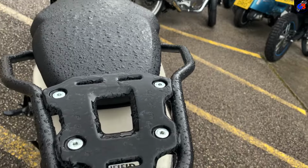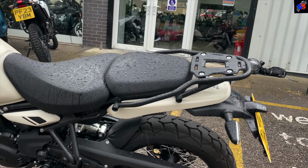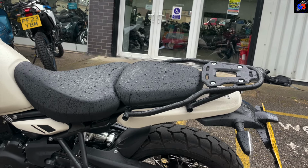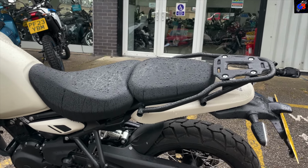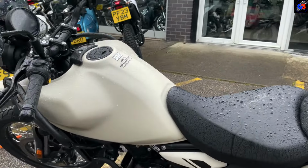I like that. Also a little rack. A bike that you should be able to tour on and do a considerable amount of riding. I'll see if it's comfortable enough for that when we go on a test ride shortly. There is a centre stand as well. It has started raining, which is standard.